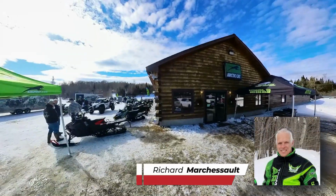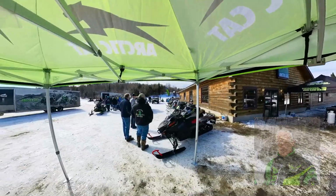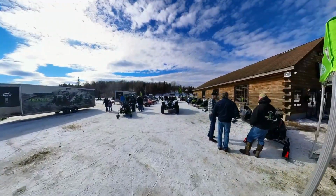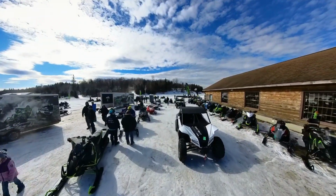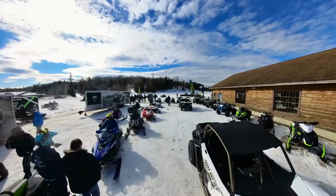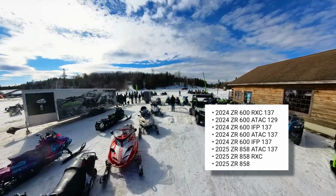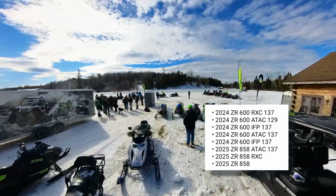Beautiful day, March 2nd, 2024. We're at Granite State Arctic Cat in Pittsburg, New Hampshire. Arctic Cat is presenting a demo ride day today, and all of the sleds will be Catalyst. They will have some 2024 Catalysts and some 2025.